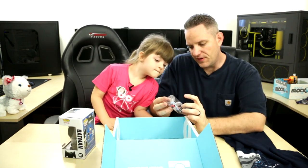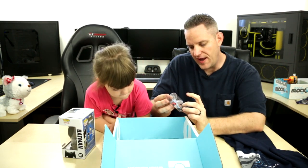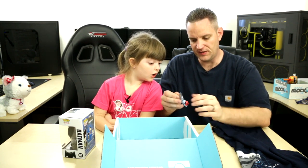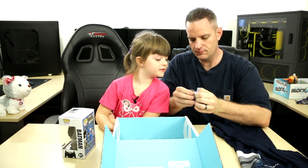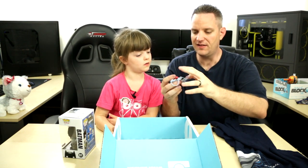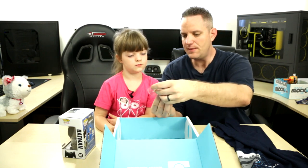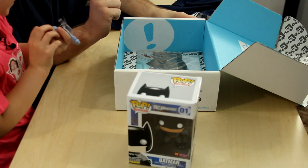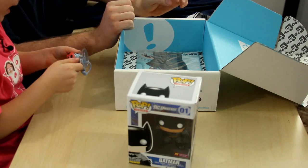It is a Bravest Warriors cartoon hangover. Huh, I don't know, it's like a keychain, it looks like. Oh my gosh. Popped out of there. It's taped in there right now. It looks like a ladybug. An angry ladybug, I guess. No, it's a silly one. A silly ladybug? Yeah. All right.